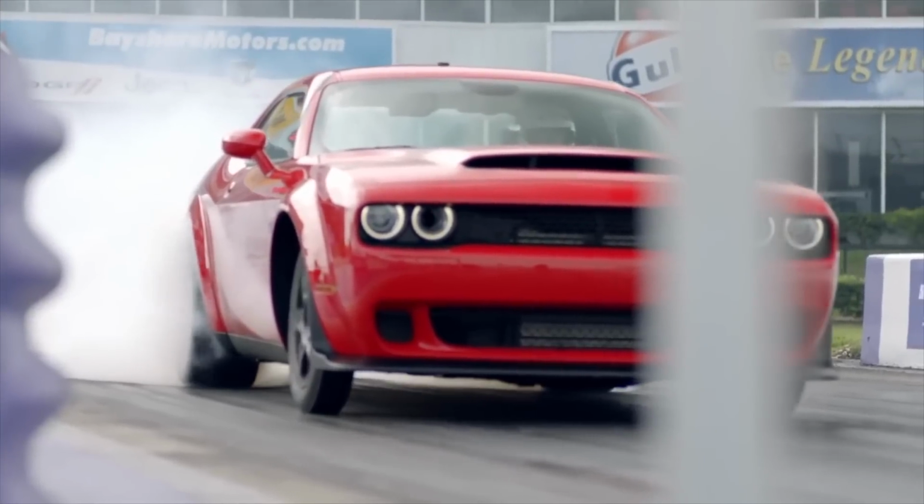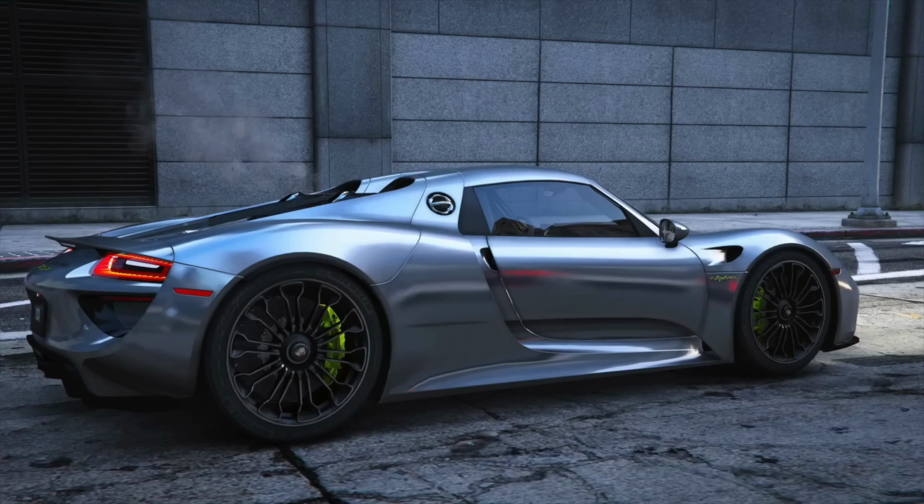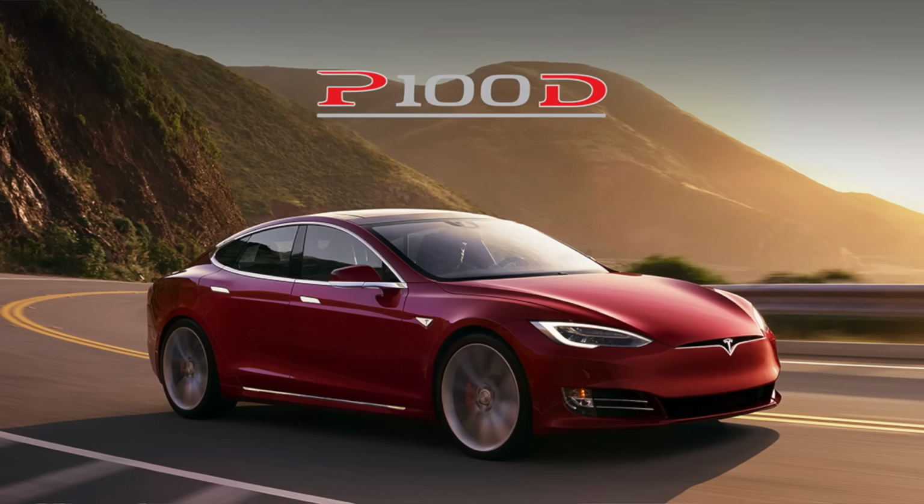Yes, 2.3 seconds for a car that starts at $84,999. That is unbelievable. The only other cars that accelerate that fast are a Porsche 918 Spyder that does it in 2.3 seconds and a Tesla Model S P100D, but I don't really consider that in the same class, and it certainly doesn't match the noise that this makes and will utterly be destroyed after 60 miles an hour.